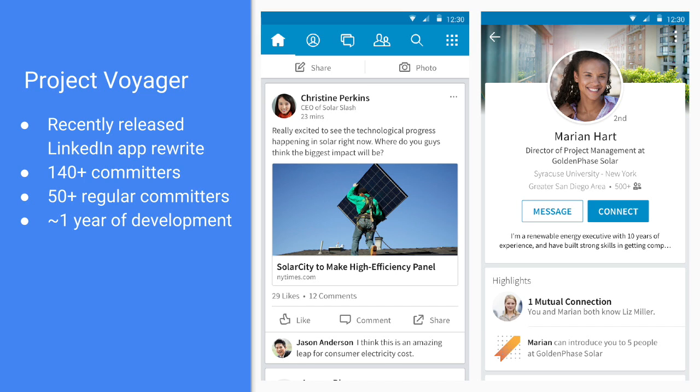In preparing for this talk, I took a look through the code base for just the Android application. We had over 140 unique committers to the project. And out of those 140, over 50 of them were what I would consider to be regular committers, meaning they were consistently checking in code throughout the development process. As you can probably imagine, if you're working on a team of that size or not working on a team of that size, you can imagine you encounter some unique problems once you begin to scale to this many people contributing to the same app.